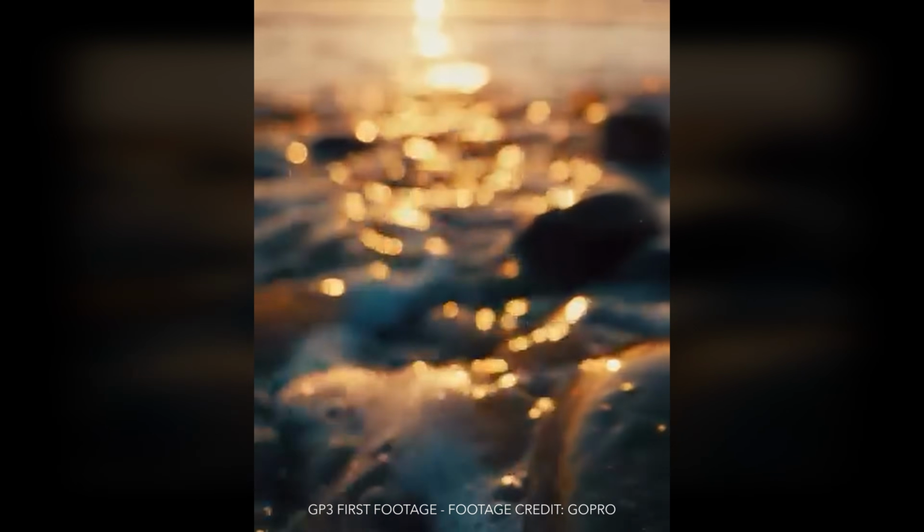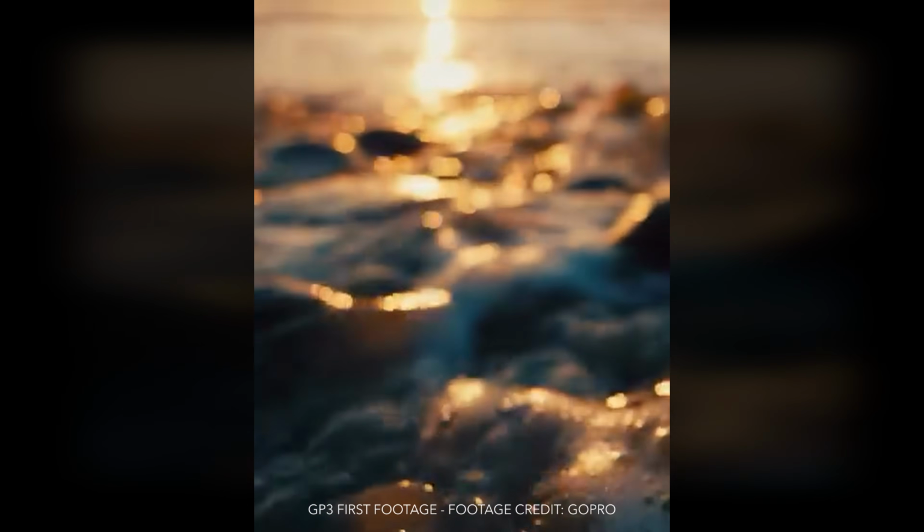Now, we don't know whether this is just down to really good processing in the camera. For example, is it something similar to the iPhone's cinema mode that gives a kind of digital depth of field effect, or is it because it has a genuinely large sensor on it? We won't know this until GoPro releases more information.